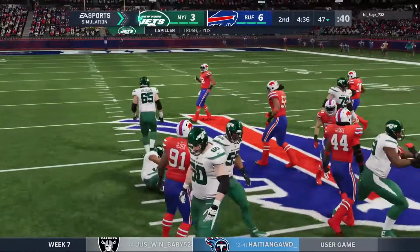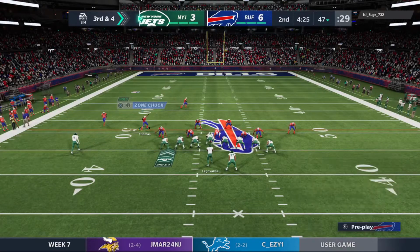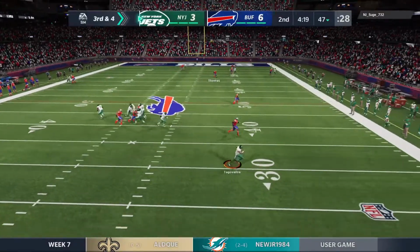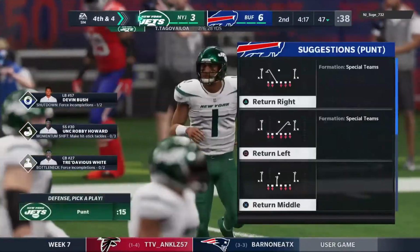And a minimal gain here as he's up to about the 47-yard line. 37. The tackle made by Devin Book. They fake the handoff. Now Tua, flushed out right, and that is incomplete. The passing game not in sync here early.